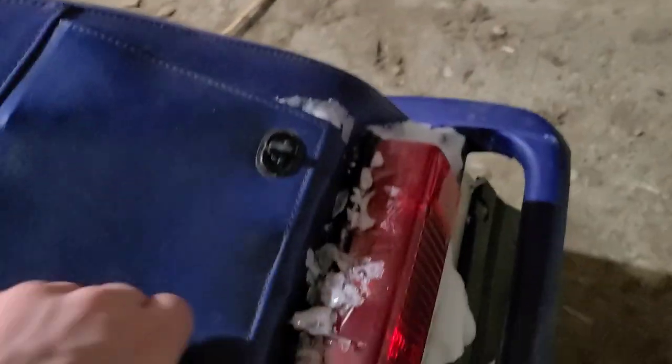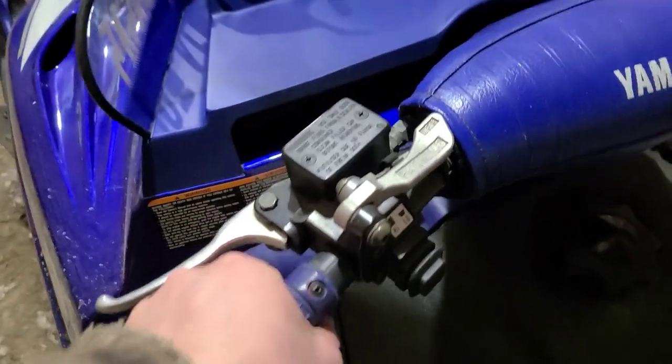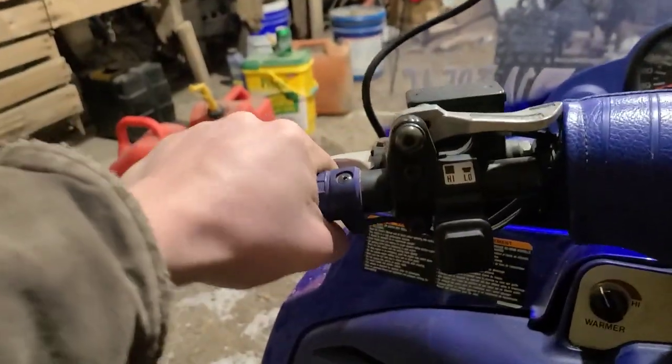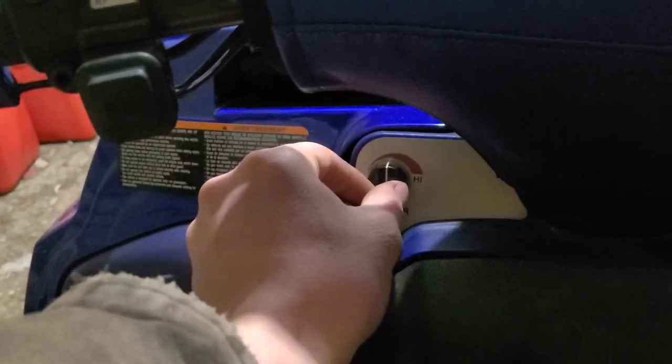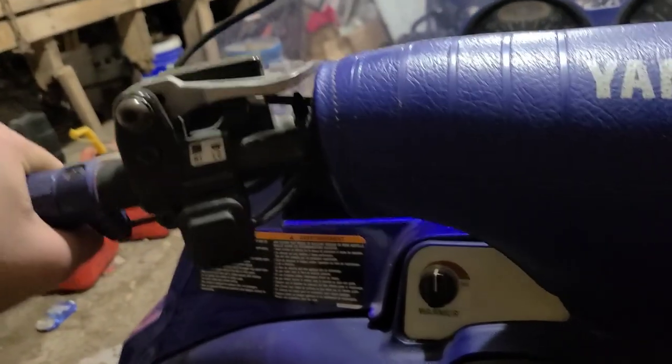Nice unit right here. No tears in the seat. Got a little compartment back here for all your belongings. Pretty roomy. We've got hand warmers here. These things are awesome. Holy cow, I could feel them through my gloves, and it was turned up to just about here, and it was heating my hands right up.